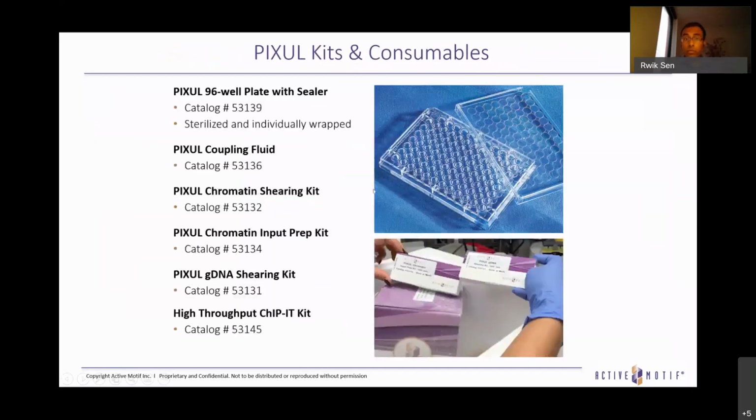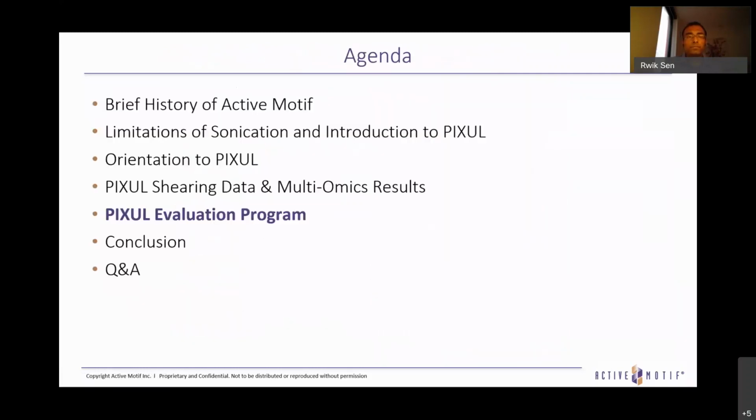Some kits and consumables, which people ask us about for PIXUL: you really don't need our kits and consumables to run things on PIXUL, but we do have them if you are new to sonication and want to try. Our customers have used both their kits and our kits in PIXUL for comparison, and have not seen a difference with the PIXUL-generated results. So you can use your own kits, and that should be fine.